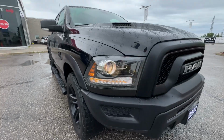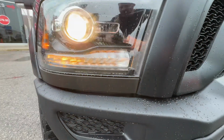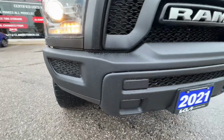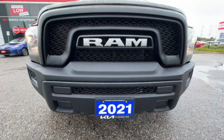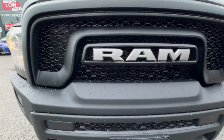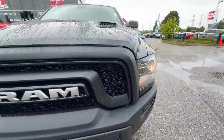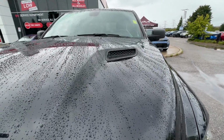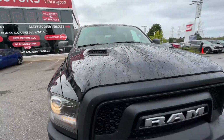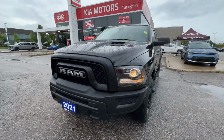All right, now as we come around the front, you can see the great looking halogen headlights on it here, the nice amber LED signal lights, and then we have that Warlock front grille, and front bumper, I should say, which makes this truck look super mean. You can see you got the Ram emblem in the front. Everything's all blacked out, which is great because it obviously matches this beautiful black paint. And then we have the sport hood up top with those inlets there, which makes it look just super aggressive. Great looking truck. That Warlock package really does it justice here.